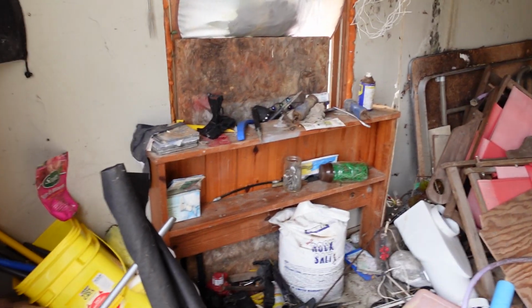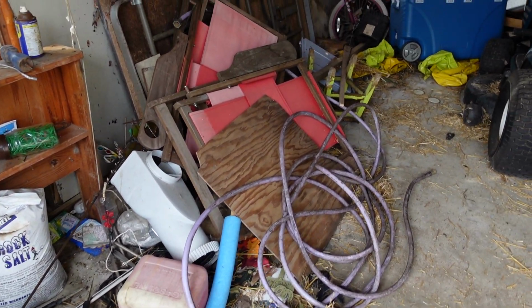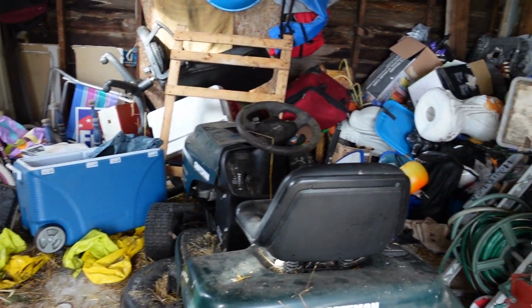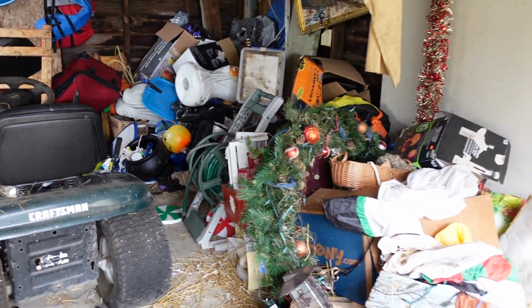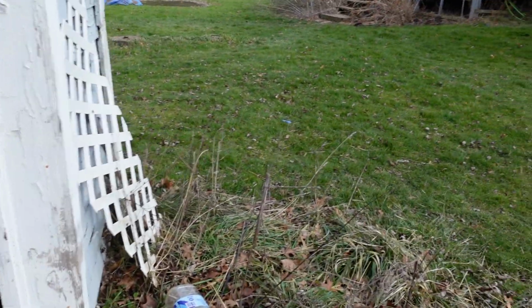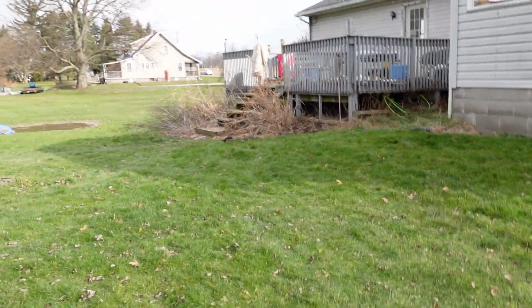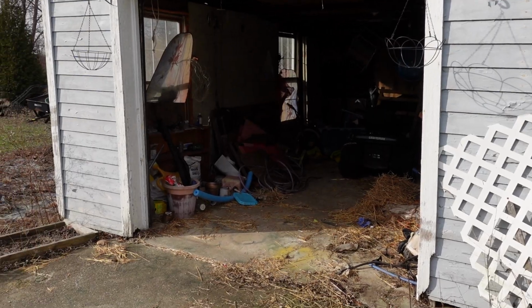Today I'm going to show you the bad side of being a landlord. This is a garage that's located in the Louisville, Ohio area. It's January 8th, 2021. The tenants have recently moved out, and I'm going to give you a little preview of the mess that they left here. I'm also going to show you the neighborhood, and I'm going to give you some tips and tricks to the real estate business, which has been really good to me. It may not appear that way here.